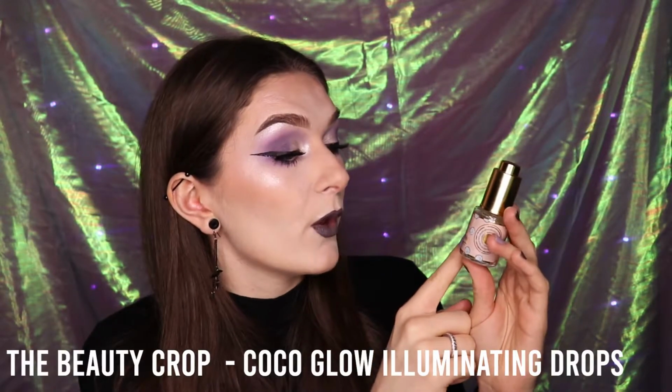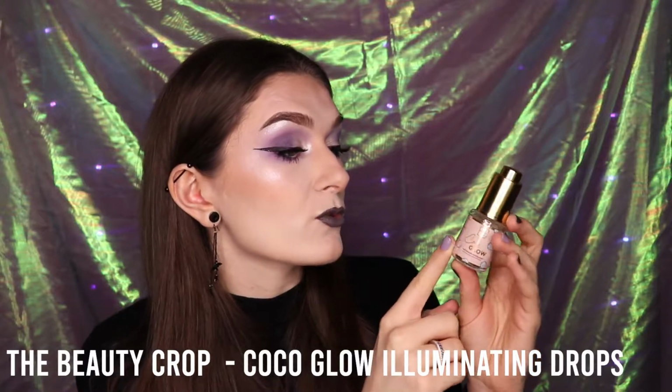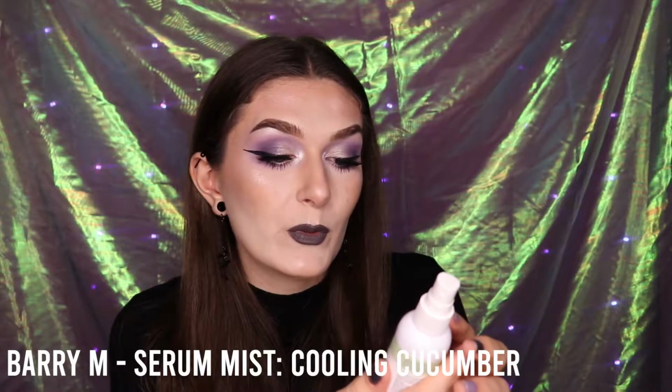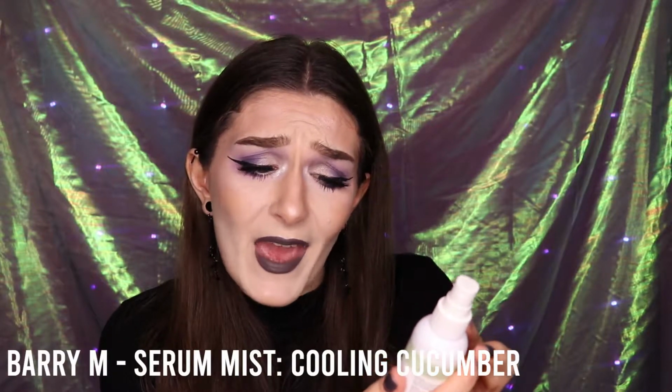I also got these Coco Glow Illuminating Facial Drops, which are these beautiful glittery, shimmery body oil things, but I used it as primer in this makeup look because I just wanted to bring a little bit of glitter into the look. I also got this Serum Mist, a Barry M Cooling Cucumber, Archaea Collagen Hyaluronic Acid and Vitamin B5 spray, which I did use in this look as setting spray.